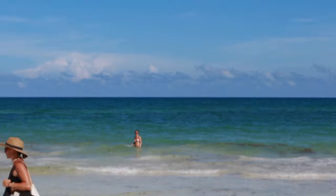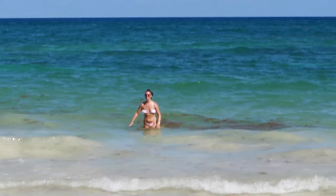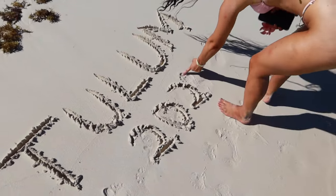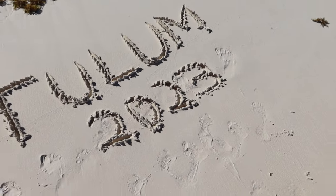Okay. Put it in your mouth. Emily in her wild habitat. She's falling. I think she's getting attacked by the seaweed. It's going to go. Okay, quick, because it's going to go.